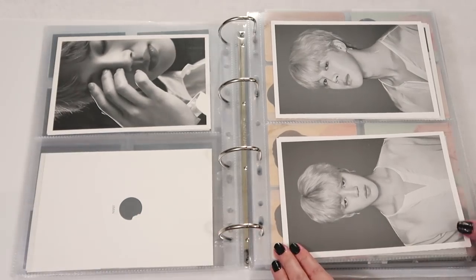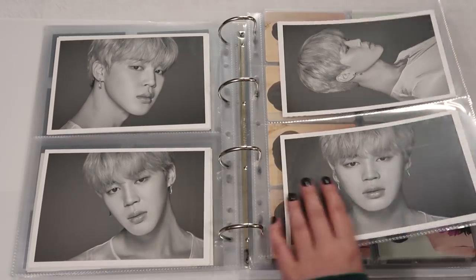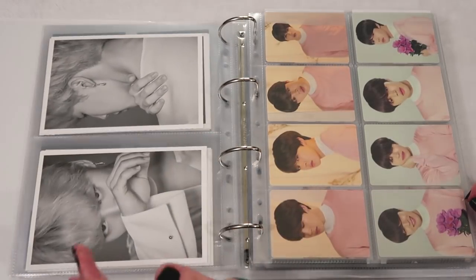Also, black and white photography was made because of Park Jimin. Like, he's the most beautiful human in the whole entire world, inside and out.